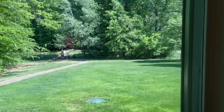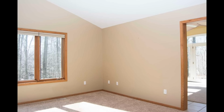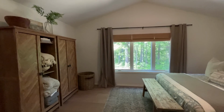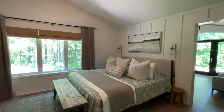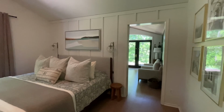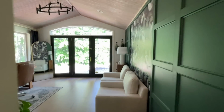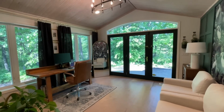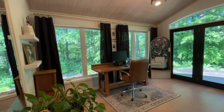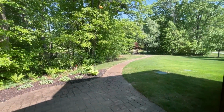Next up, let's head into the primary bedroom. This room had great potential with beautiful vaulted ceilings and large windows overlooking our creek, and so I did a very simple wall treatment with modern board and batten, painted everything, decorated. Eventually, we did replace the flooring in here and rip out the carpet. And then moving into the sunroom space, I added a beautiful accent wall with wallpaper and also installed a moody wainscoting.